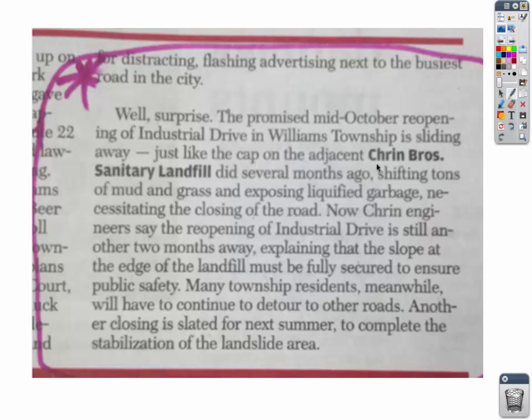It talks about the Schrin Brothers sanitary landfill near Easton off of Route 78. Several months ago, this was written I think in 2014, the cap on the landfill shifted and tons of mud and grass exposed liquefied garbage, necessitating the closing of a road, which caused a big problem. So that's just something I found in the newspaper.